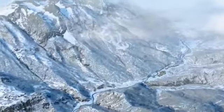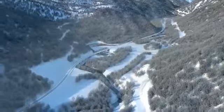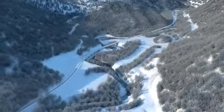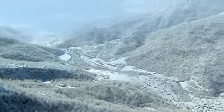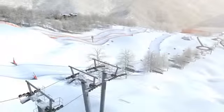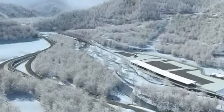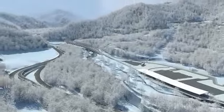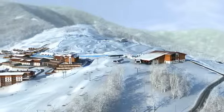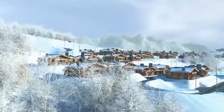Here, between the Aibga and Psekhako mountain ridges, stretches the Mzymta River. Ski centers, ski jumps and tracks are located in the river valley, on its ridges and slopes. High-speed ski lifts and two transport hubs make it easy to move between the sports venues, the Olympic Village, hotels and the media center. Test events will be held at all venues in 2012.